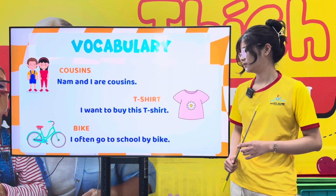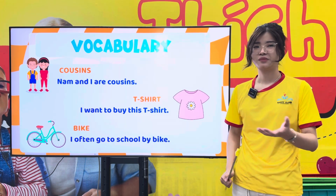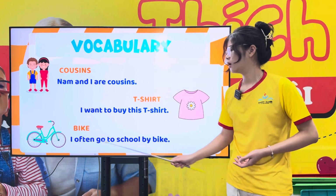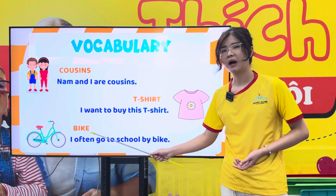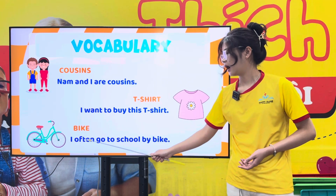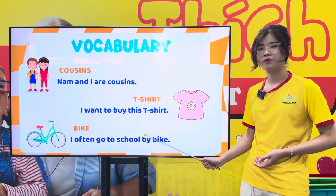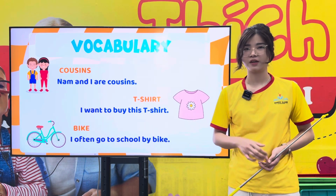The next word, what is it? This is a bike, right? So now, please repeat after me. Bike, bike, bike. And here is the sentence. I often go to school by bike. Very good. So now we will move to other words.